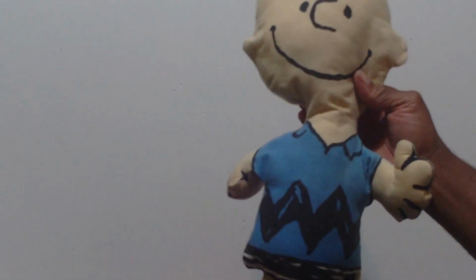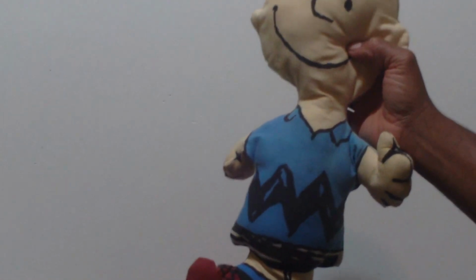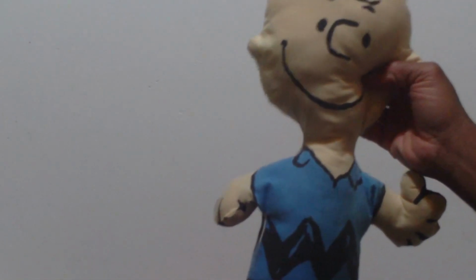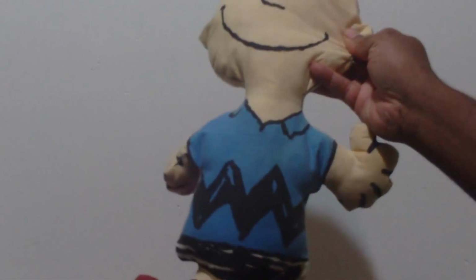So I'm probably just going to take the stitches loose, clean them real good, and restuff them before I sell them, and probably ask at least about $18 apiece for them, because they are very vintage, and this is an iconic character here. As you can see, the stuffing has gotten old in him, so you can just restuff him, clean him up good, and make some good money off of it.